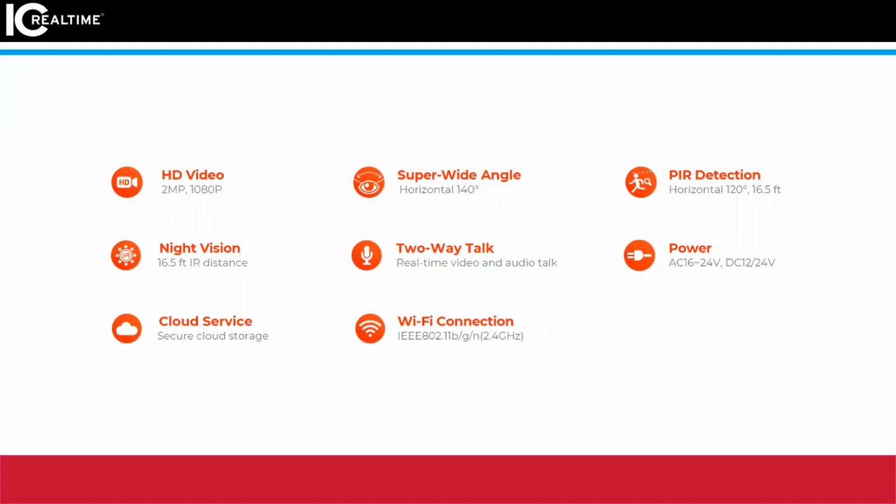Then we have our PIR detection, so passive infrared detection. This is using heat to capture motion detection. It's got a horizontal 120 degree field of view and has an effective distance of 16.5 feet. Something to keep in mind with that PIR detection is that it's adjustable. You're able to go through the mobile application and adjust that field of view just in case you're triggering on things like your neighbors or maybe your street, where you may have some false positives. That's going to allow you to minimize those false positives by making adjustments to that PIR detection zone.